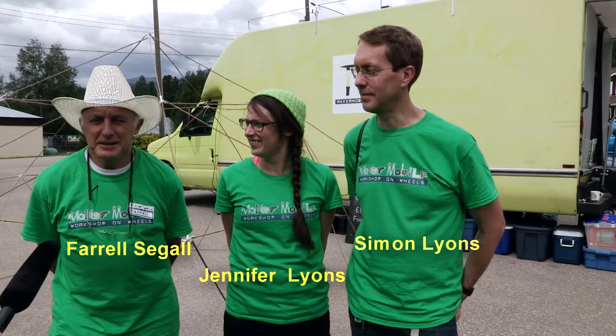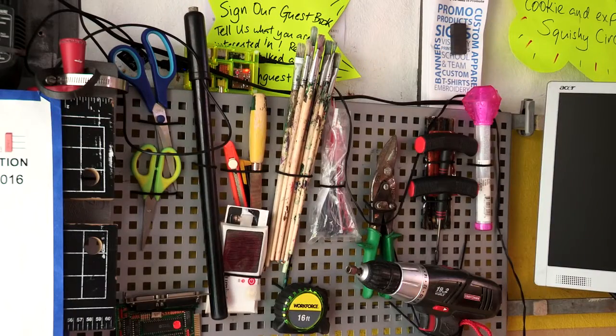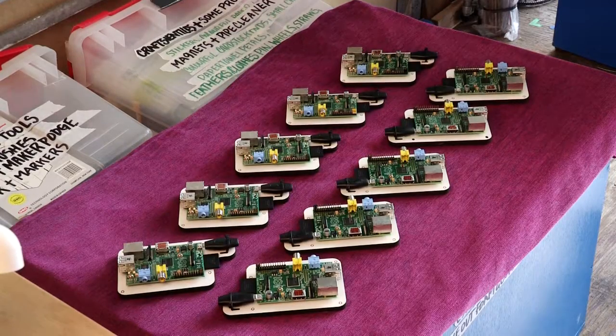Tell us, what is MakerMobile? What are you doing here today? We're basically showing kids bits of technology, how things work, teaching them how to make things in the MakerMobile, with a truck full of gear, equipment, tech tools, instruments. Okay. What kind of things will they make?